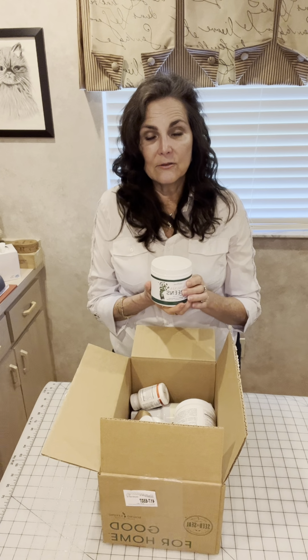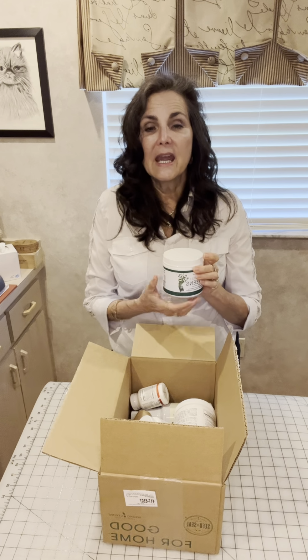Ningxia Greens is a powder of so many wonderful vegetables that are all so nutrient dense for us. This is going to be going with me in 2 weeks when we leave for a 15-day European cruise. And so this will be in my shake every morning.